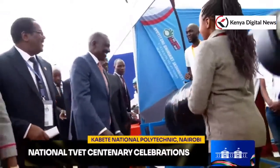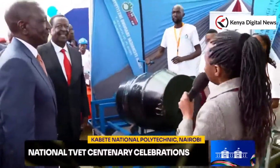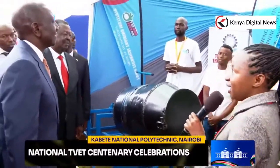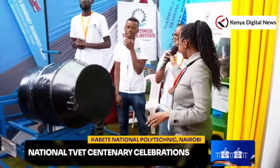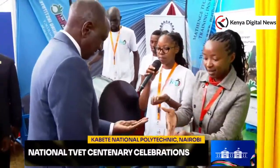Hello, how are you? Yes, Your Excellency. Welcome to the mechanization and mechanical engineering. As you can see, the 3 projects are centered on agricultural production. So my colleague here from Nyeri, you can see that it is an organic pelletizer. Your Excellency, we are turning the organic manure into pellets form.